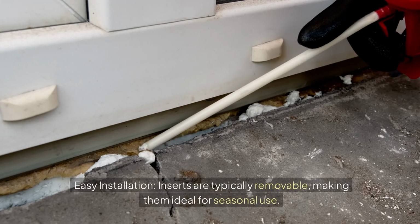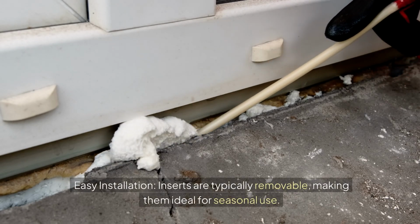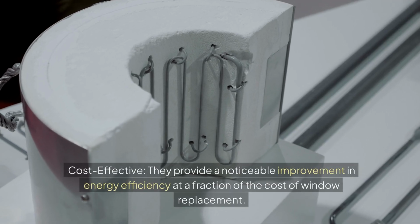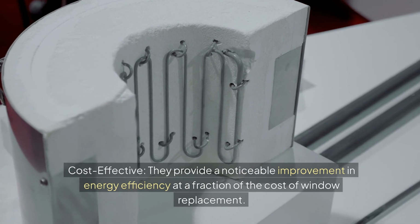Easy installation. Inserts are typically removable, making them ideal for seasonal use. Cost-effective. They provide a noticeable improvement in energy efficiency at a fraction of the cost of window replacement.